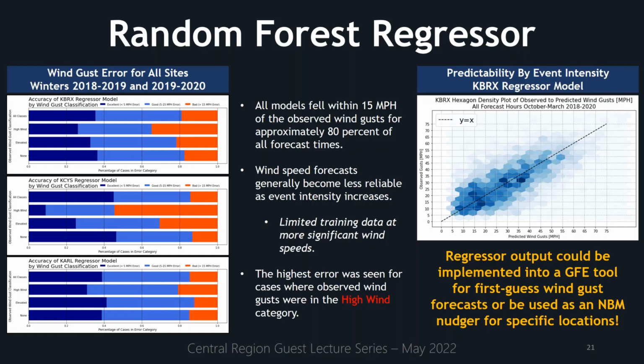So the deeper blue colors basically indicate that there are more scatter points within those hexagons. And in a perfect world, we would want those deeper blues to follow that 1-to-1 line, or that y equals x. So it gives us a really good idea of the bias of the model. And overall, Bordeaux does perform pretty well overall through the testing data set there.